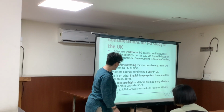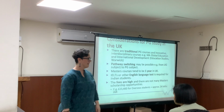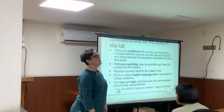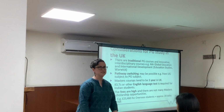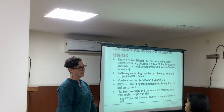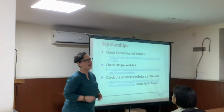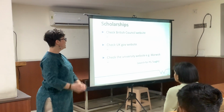They are around 24 lakhs in rupees. So that's pretty high fees. There are some scholarship opportunities, but not that many. Okay? So you have to set this realistic expectation that that is what it costs. However, there are scholarship schemes for ambitious, worthy individuals.